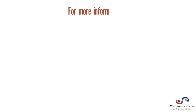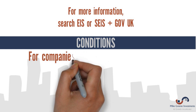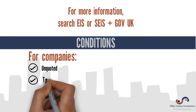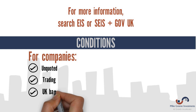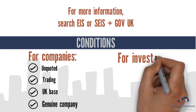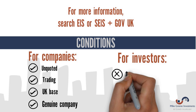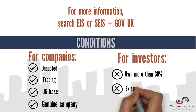Whether for EIS or SEIS, the company must be an unquoted company, must be a trading company carrying on a qualified trade or have a 90% subsidiary which does so, must have a permanent establishment in the UK, must exist for genuine commercial purposes, as HMRC will carry out anti-avoidance checks. There are some criteria for investors too. You cannot own more than 30% of the shares, directly or indirectly.